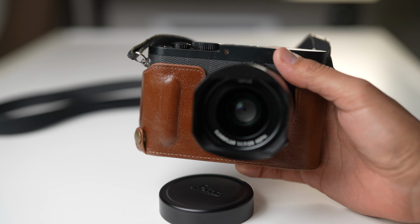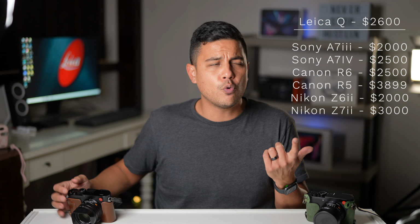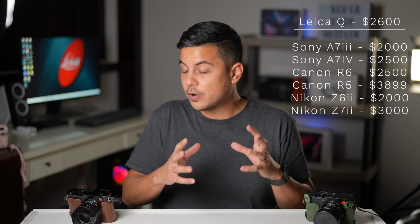But in answering the question of which camera I think is better for you, I think for 80 to 90% of photographers out there, the Leica Q is actually a better camera, and that all comes down to value. The value of this camera is really, really underrated, and let me tell you why. Let's say you want a full frame camera. This camera comes in at about $2,600. That's gonna get you like a Sony a7 III, a7 IV maybe, a Canon R5, R6, maybe the Nikon full frame cameras. That's gonna get you a camera body only from the Nikon, Sony, and Canon.